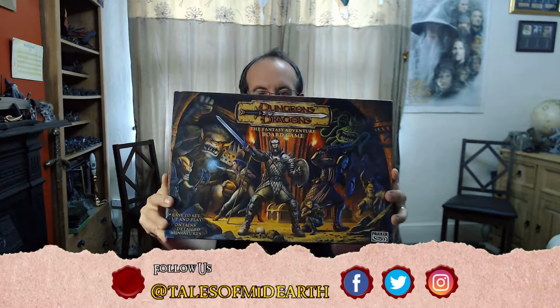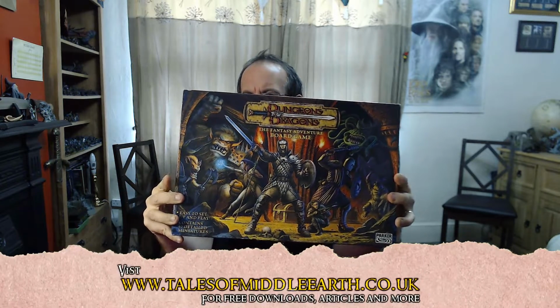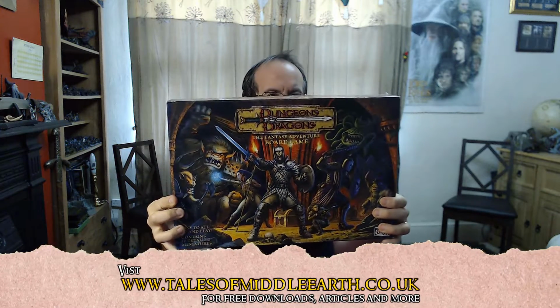Hello and welcome to another Dungeon Crawlers Retrospective. This time we're going to be tackling Dungeons and Dragons, the fantasy adventure board game. This was released by Parker. There's the box. It was released back in 2002 by Parker Brothers, I guess. It's only Parker here, which is actually a division of Hasbro, and Hasbro own Wizards of the Coast, who own Dungeons and Dragons.